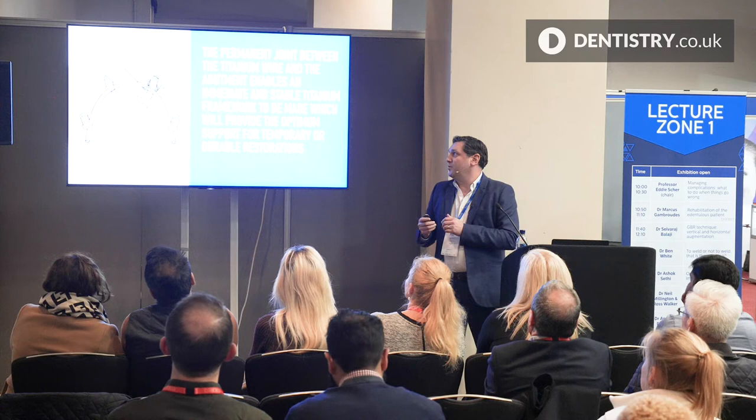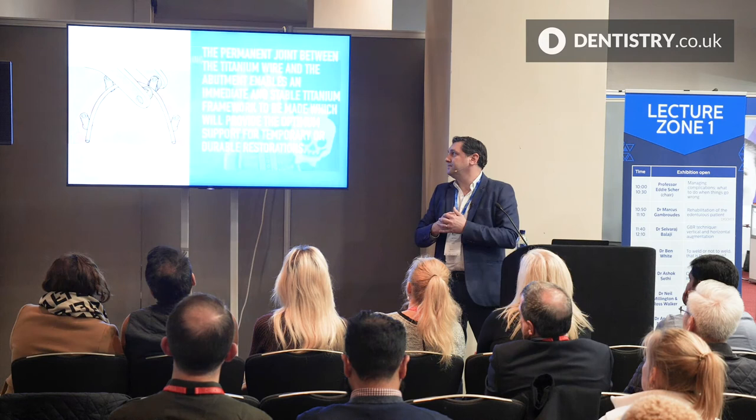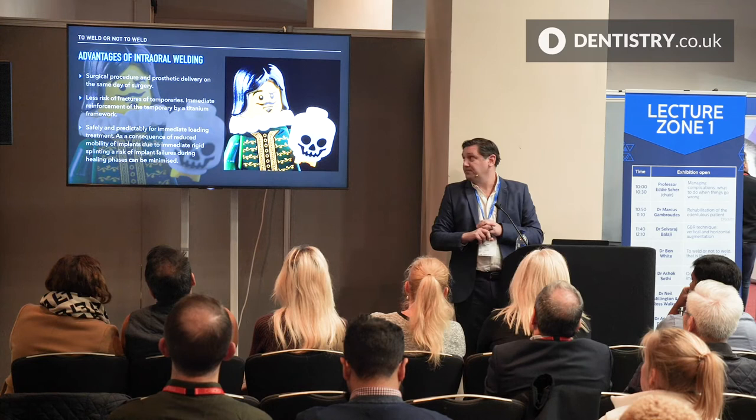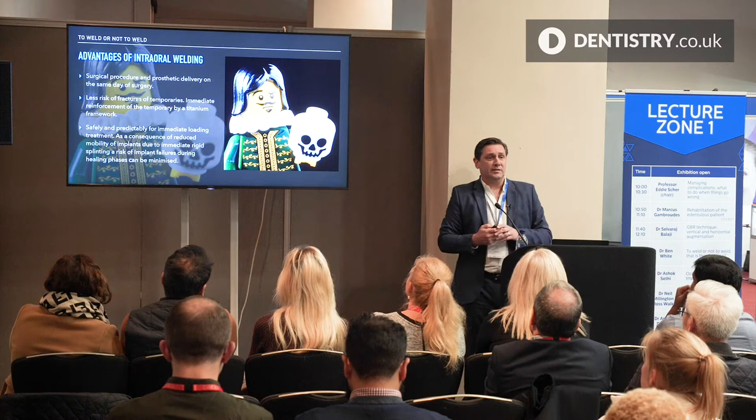So we bend our wire into shape. We then spot weld that to our temporary abutments, and then we encase that in our temporary bridge. So advantages: it means we can do the surgery and we can place the temporary restoration on the same day of surgery. It reduces the risk of fracture. Because we've got our titanium bar there, it strengthens the prosthesis. And it also splints the implants together, making them a nice rigid structure.